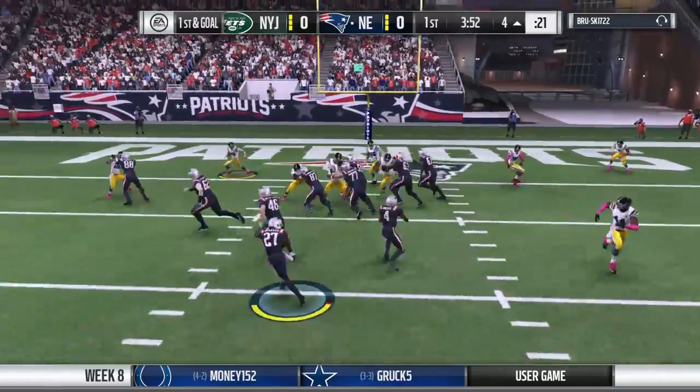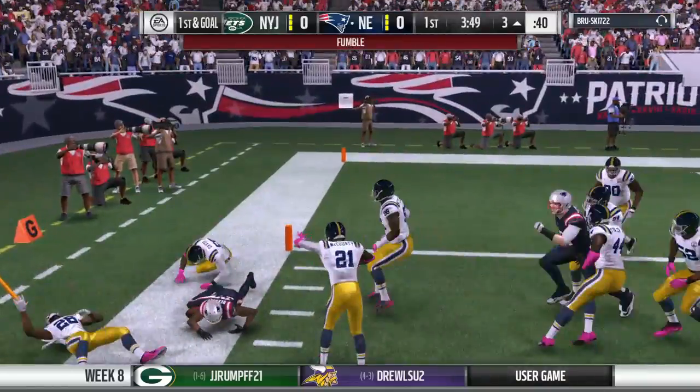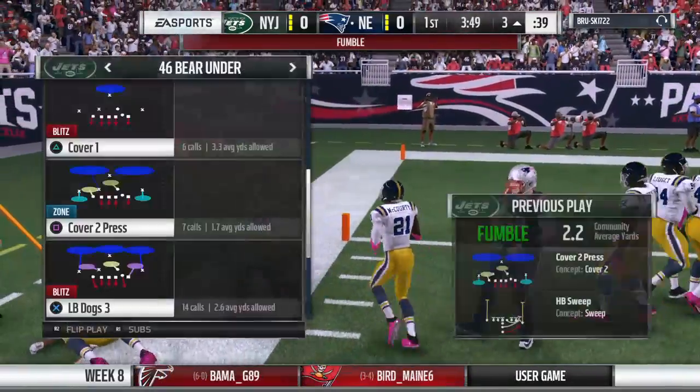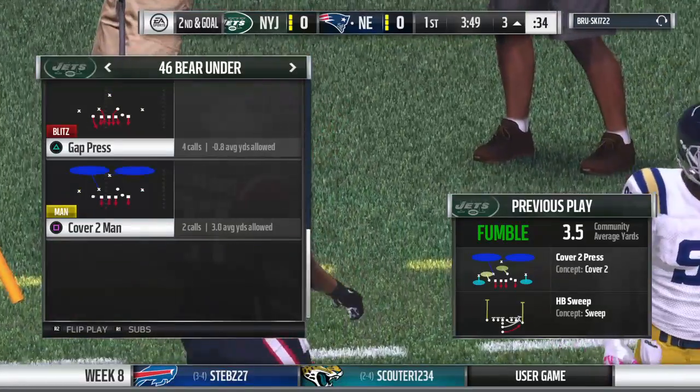So now it's 1st and goal. Now a toss play to Bernard. Hammering for the goal line. He loses the football. And that will get out of bounds. Lucky there. They keep possession inside the 5.